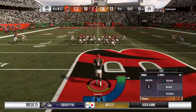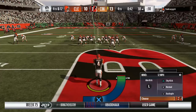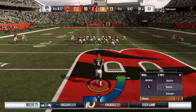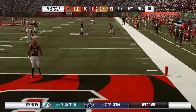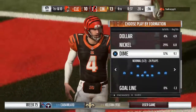Here's Lachlan Edwards now as he'll punt it away for the 2nd time. Now Edwards to kick as he sends it away. And that one hits a little too close to the goal line, and it continues into the end zone for a touchback. Here comes the Browns offense back onto the field.